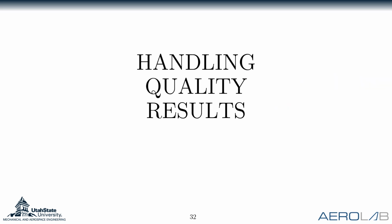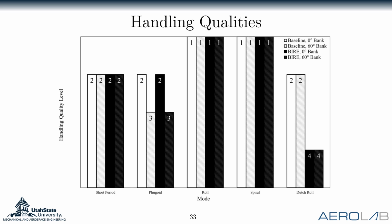Each aircraft's handling quality levels are as follows. Plotting each mode's handling quality levels suggests the BIRE has a negligible effect on the baseline's short period, phugoid, roll, and spiral mode handling quality levels. However, the non-traditional BIRE Dutch roll suggests the BIRE decreases the baseline's Dutch roll handling qualities to uncontrollable levels.